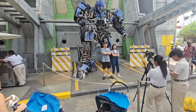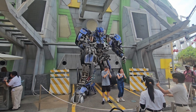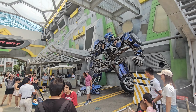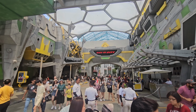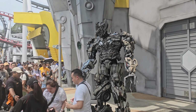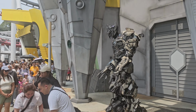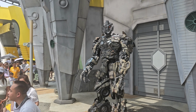Optimus Prime often creates unique and memorable photo opportunities. He may strike iconic poses, use special effects to mimic transformations, or hold his iconic weapon, the Ion Blaster, for a dramatic photo. The Decepticons are known for their cunning and charisma, and the performers who portray them stay true to character. They may engage in playful banter, tease visitors, or even engage in friendly battles of words.